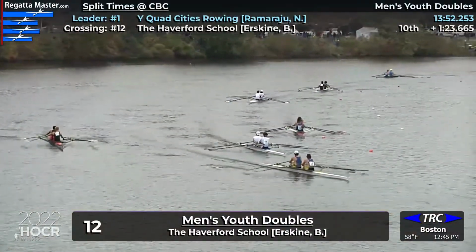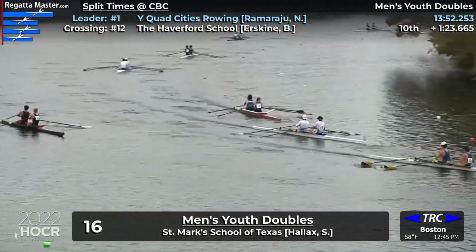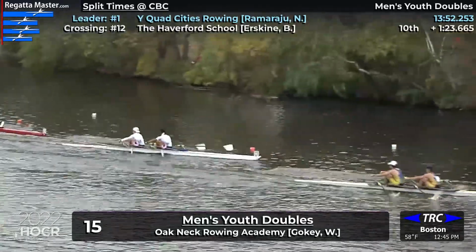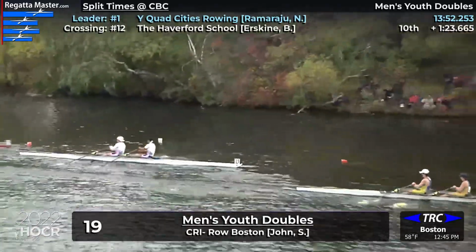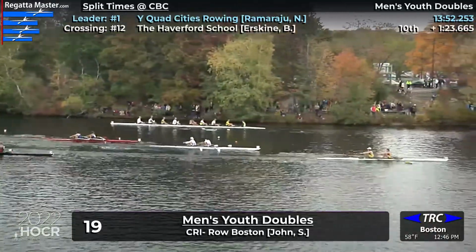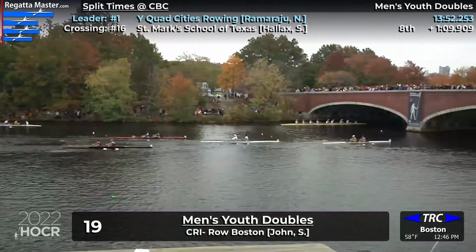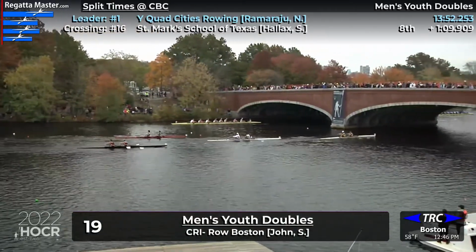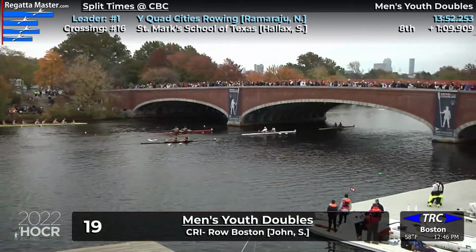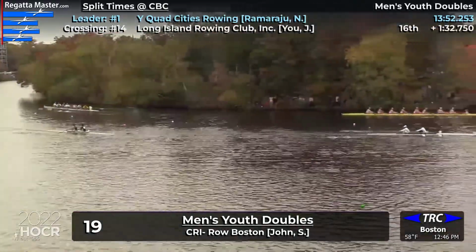Bow 16. That's St. Mark's. Tight on their tails, bow 15. Oak Neck Rowing Academy from Bayville. And right behind them on the buoy line, bow 19. Row Boston. Lewis Grimes and Simeon John. They're followed by bow 14, closer to the boat club. That's Long Island Rowing Club. And right behind them, coming fast, is number 22 from Miami Beach Rowing Club, taking advantage of clear water.